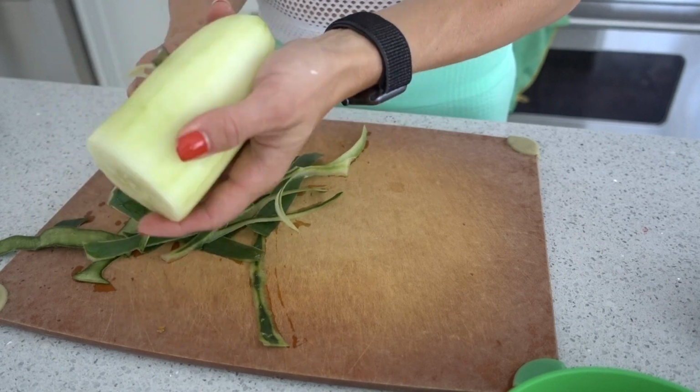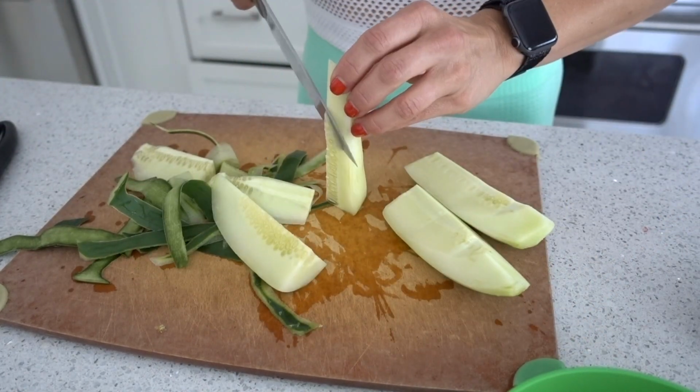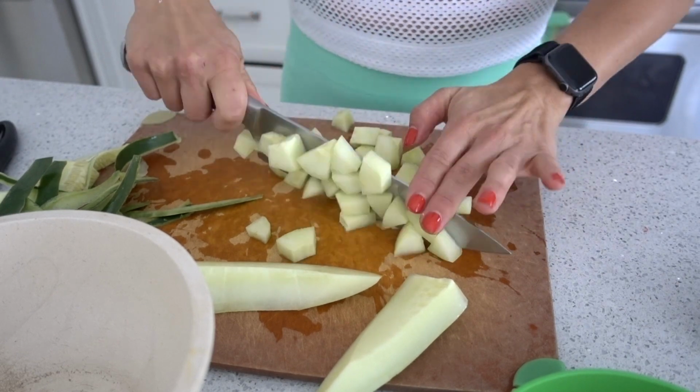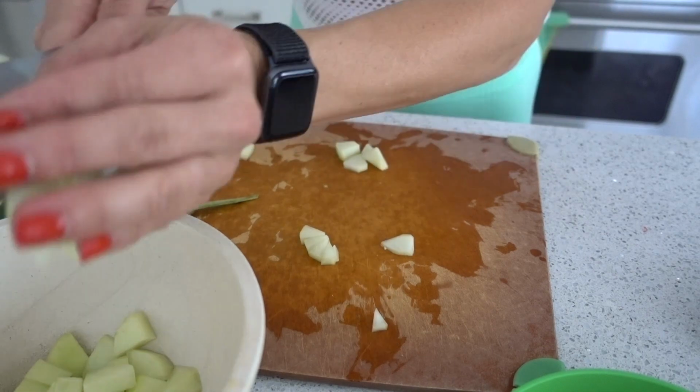This is a cucumber I've got from my garden. It's pretty seedy, so I'm having to cut out the seeds. Basically, this fish is gonna be really quick, so whatever kind of salad you can make in the amount of time that it takes to cook your salmon, that's what you should prepare.